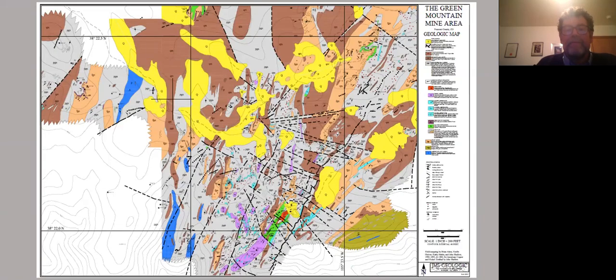So why Dawson? Sorry, why Green Mountain? I know you can't see much from this map, but let me just run through it really quickly. The gray, once again, is biotite schists. The yellow is quaternary. The darker brown is the quartz monzonite. The pink is the pink aluminous granite. But I want to stress here that this nodular sillimanite rock curves all the way down through here, and this is where the old mine shaft was right here.